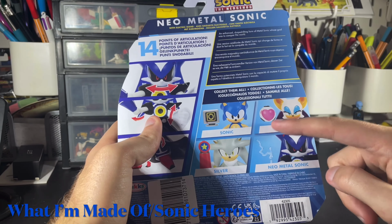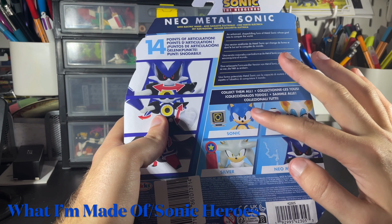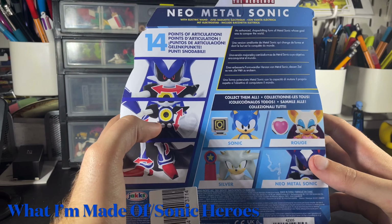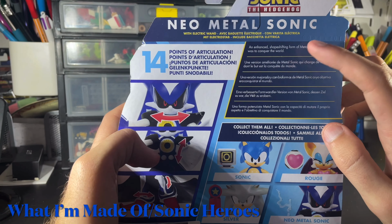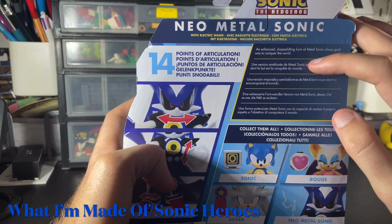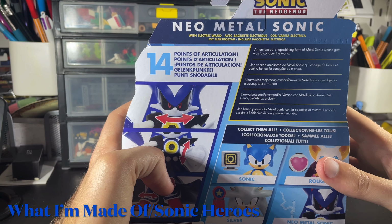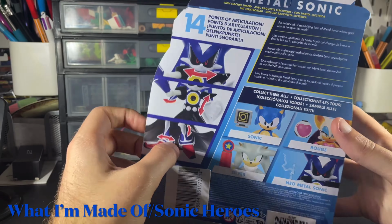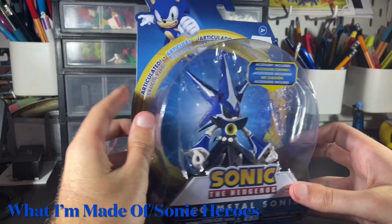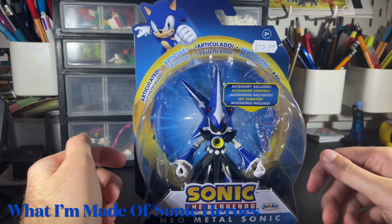And then here are the other figures to collect in the next wave. Well, in this wave being Classic Sonic with a new expression, a re-release of Rouge and Silver. And then of course up here it says a little bit about Neo Metal Sonic, such as an enhanced shape-shifting form of Metal Sonic, whose goal was to conquer the world. Well, yeah, they didn't succeed. And yeah, so everything's all here. So let's stop yapping and actually take a look at this awesome figure.